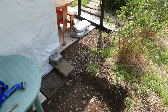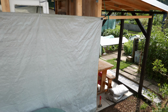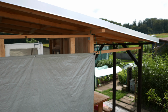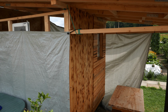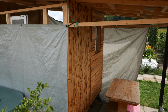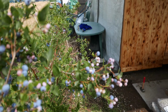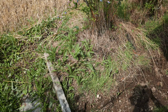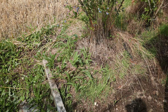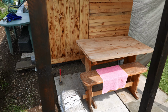Oh, I forgot my hammer over there. Besides that, not many things have changed. I have kept putting some oil on my facade that exists here on both sides. Now today I'm just here for picking and harvesting a bit. I'm totally tired. Anyways, here I have to get rid of this soil. I'm gonna move this a bit further in, and that will give me really good space around the shed.